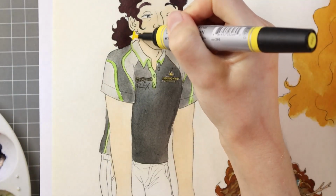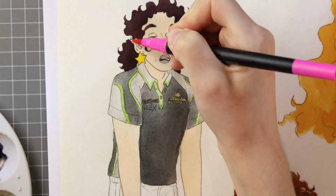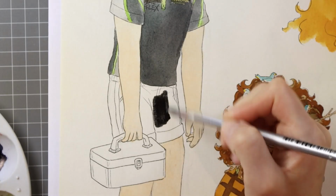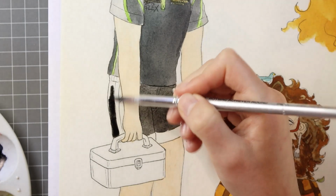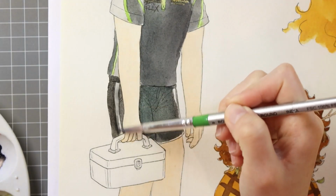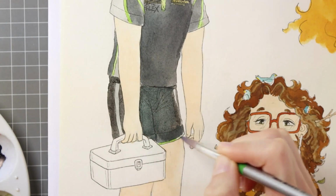Yellow on the old earring again. Give him a good old case of pink eye. And pink scrunchie too. Then the shorts, they can be the same color but a little bit darker. Gonna do this bit in grey. And then a little bit of green down the bottom here, just to tie it in.